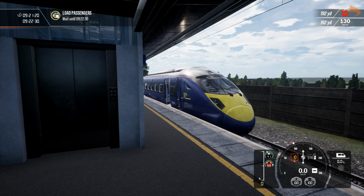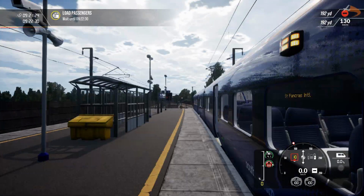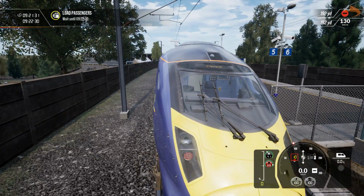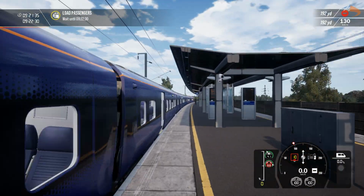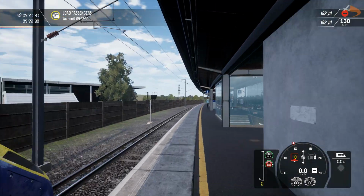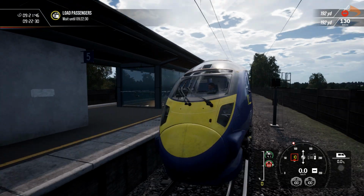I'm trying to think. With the master key off, the alerters should not activate in the rear cab. But I do realise about the AWS and alert systems on the rear cab. But like I said, I don't think that's going to cause any problems for us. We shouldn't have any random brake application. Right, so now wait for departure. That'll be in approximately 45 seconds.